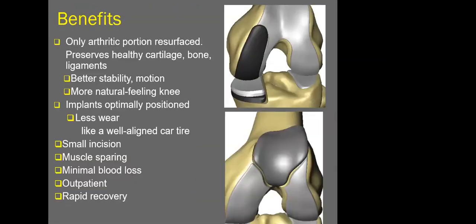So the benefits of the robotic surgery: only the arthritic portion of the bone is resurfaced, preserving healthier cartilage and bone areas. It's a much more conservative arthroplasty than traditional techniques. It allows for better stability and motion, and a more natural feeling knee. Like a well-aligned car tire, the implants in optimal position will wear much less and provide a more durable configuration. With this technology, small incision and muscle sparing surgery is optimized, with minimal blood loss and minimal soft tissue dissection and work, and these are amenable to outpatient surgery and to a rapid recovery.